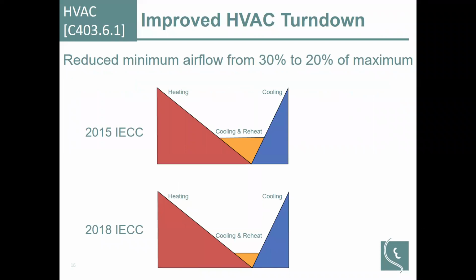Another large change is going to be minimizing the amount of airflow and the amount of turn down that systems are required to have. It used to be that the minimum airflow in the 2015 IECC required no more than 30% of the maximum airflow, and now the minimum needs to be set to no greater than 20% of this maximum.